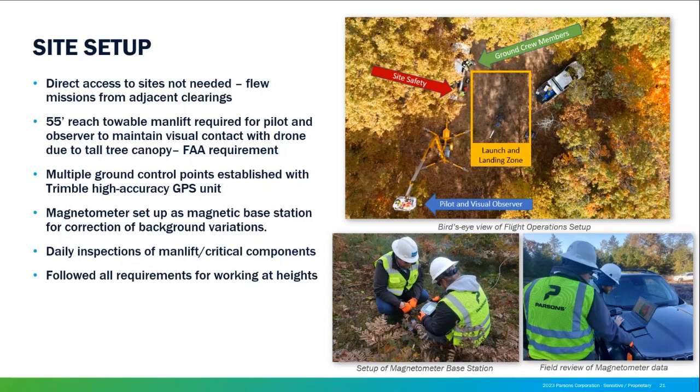And then we used multiple ground control points that we established with a Trimble high accuracy GPS unit and correlated our drone sensors with in order to keep pretty good location capabilities. We used another cesium vapor magnetometer set up as a magnetic base station for correction of any background variations that would happen through the surveying time. For health and safety, we did daily inspections of the man lift, harnesses, lanyards, any critical components, and we followed all of our clients' requirements for working at heights.